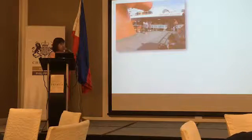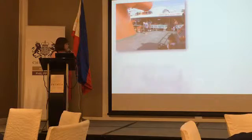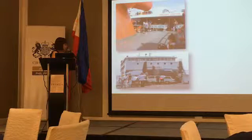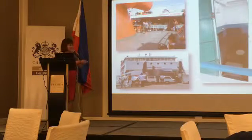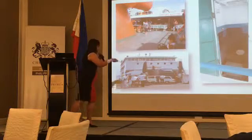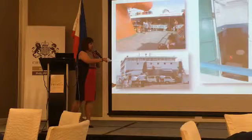Okay, I'm just showing some pictures of the typical RoRos you find. Look at these plastic monobloc chairs. And cars going in. And of course, here, the banyo. Eco-friendly. That goes directly down. It's just a hole.